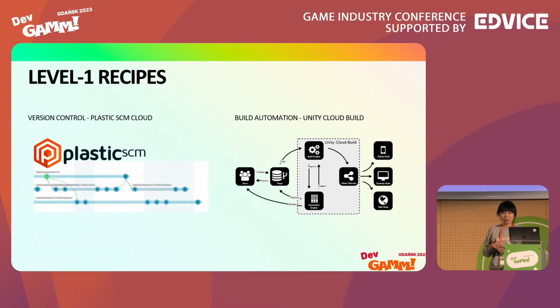And even if you are a solo dev, I believe having a branch structure can improve your productivity as well. And Unity Cloud Build, part of the Unity Gaming Services. Personally, I think it's probably the most useful service in the Unity Gaming Services package. It allows you to build for multiple devices at once and remotely. So you don't build on your local computer, you build on the Cloud Build remote runners.